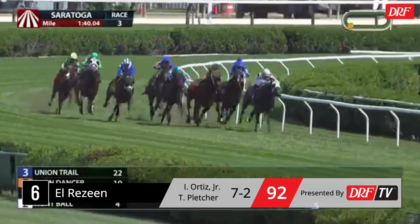Towards the outside, we have 2 top contenders in this one, David. First up is the number 6, Rezeen, who's added the blinkers and has really perked up over the last couple. Just visually, very, very impressive efforts. That most recent race was, I think, 5th, 6th, was in some traffic.